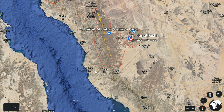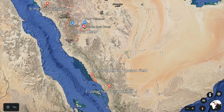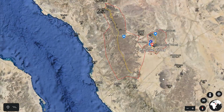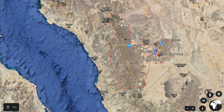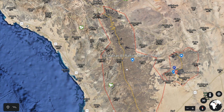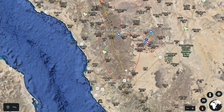This is Harrat number 4, Harrat Al Rahat, which is number 4 of the 10 most important volcanoes in Saudi Arabia. As you can see, Harrat Al Rahat runs parallel with the Red Sea, runs from the south of Medina for more than 300 kilometers right towards the city, almost reaching the city of Taif.